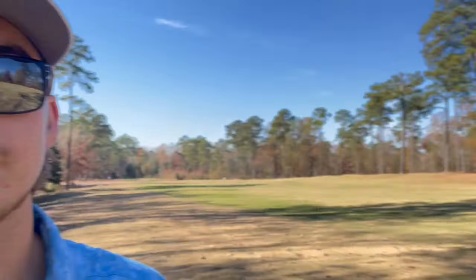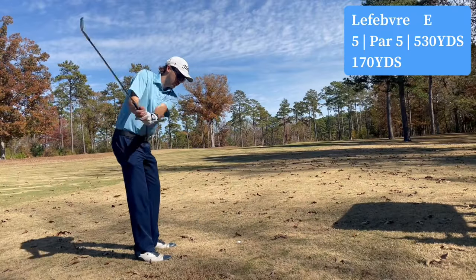You gotta eliminate the big number. I know long, I can get up and down, make bogey at worst. If I'm short on that bunker, that brings double into play. So we're gonna take a 6, hit a soft 6, kind of hit a high floaty one, try to put this one as close as we can. And call for the wind.